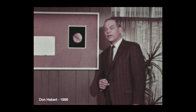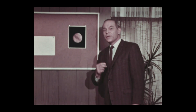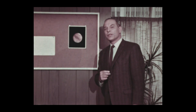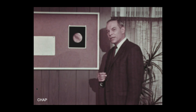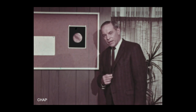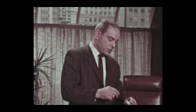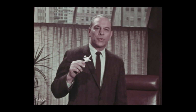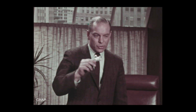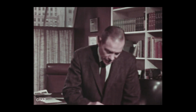Finding the answers has been difficult because Mars comes relatively close to the Earth only once every 2 years and never any closer than 35 million miles. To find out more about Mars, scientists had to get closer to it somehow. And then, the National Aeronautics and Space Administration announced they were going to send a spacecraft across 325 million miles of space toward Mars. It would take 8 months to get there.